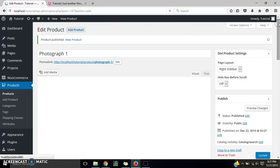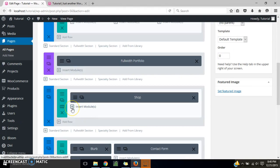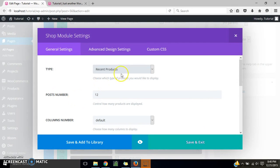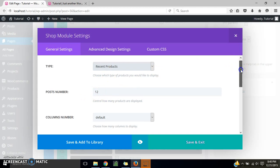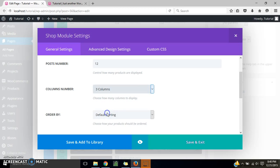So I'm going to add in the rest of these products and then I'll be right back. So now that we got all those products made, we're going to go in shop. We're going to leave this as is. The only thing we're going to change is the default number of columns. We're going to change that to 3.